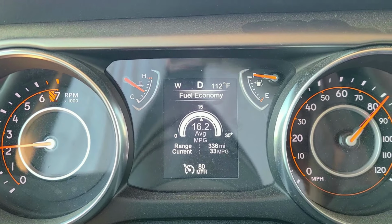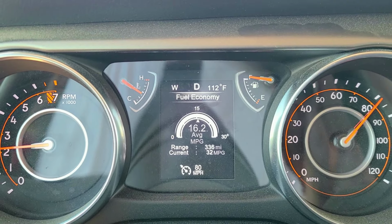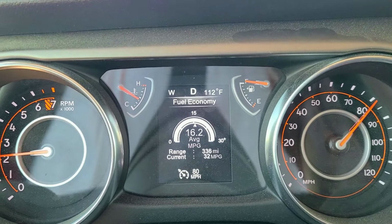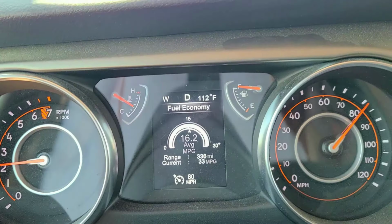Look at the center, top right, 112 degrees Fahrenheit. It was a long, hot drive across the Nevada desert to reach this abandoned mine.